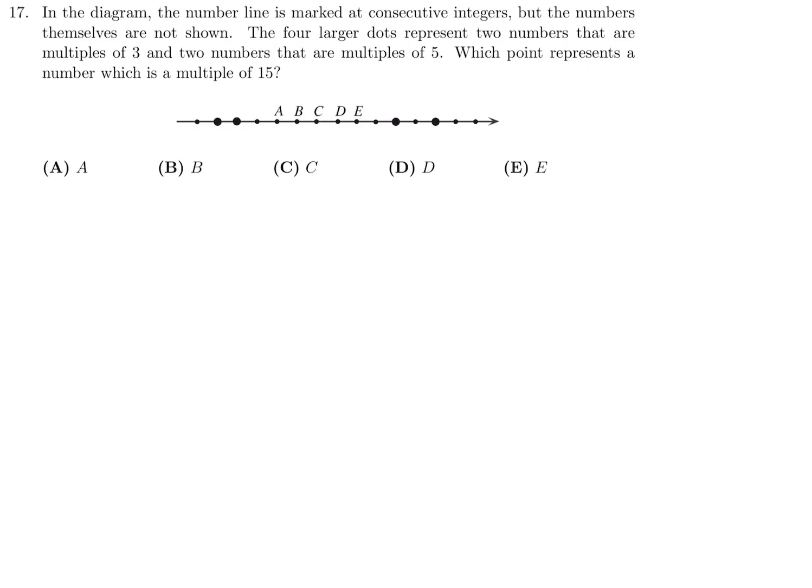In the diagram, the number line is marked at consecutive integers, but the numbers themselves are not shown. The 4 larger dots represent 2 numbers that are multiples of 3 and 2 numbers that are multiples of 5. Which point represents a number which is a multiple of 15?